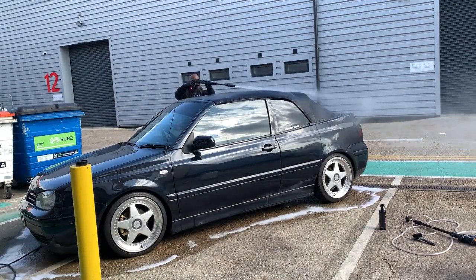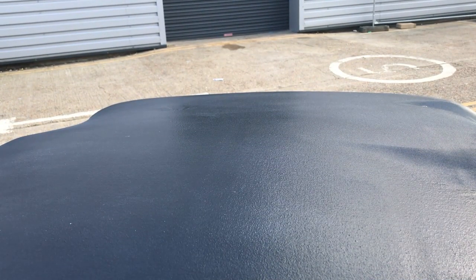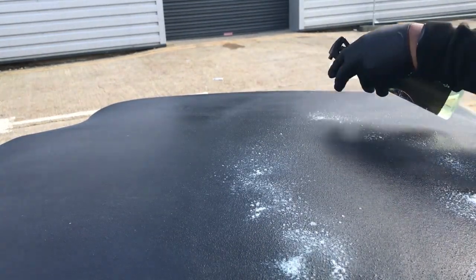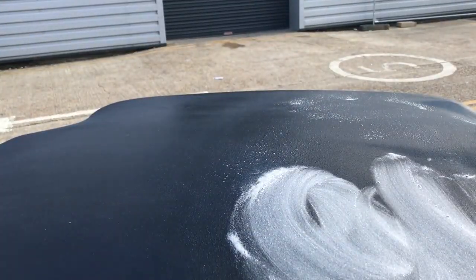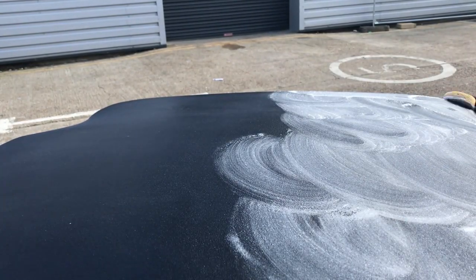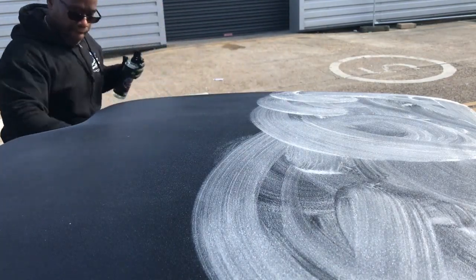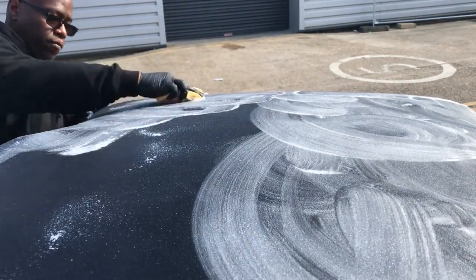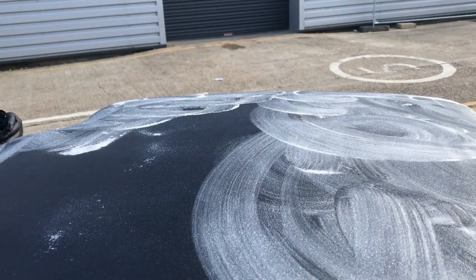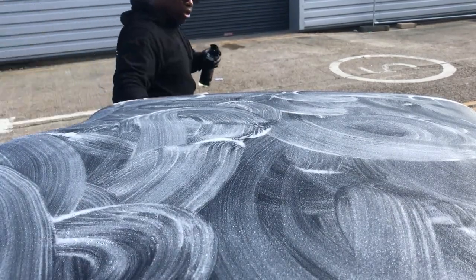So now we've given the soft top a quick rinse, I'm now going to place the camera on the roof, and I'm going to show you how the soft top cleaner works. You literally just spray the soft top cleaner onto the roof and use either a cloth, or we're using here a sponge, and literally massage the soft top cleaner into the roof so that the entire roof becomes foamy. Make sure that you cover the entire soft top roof and that it foams on every single part of the roof, leaving no part not covered in foam.